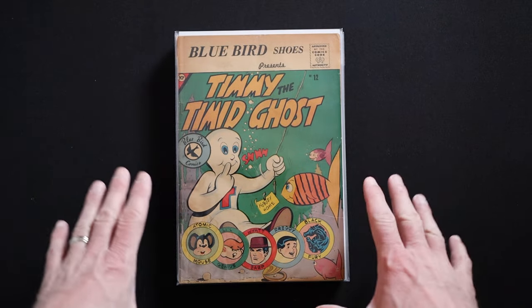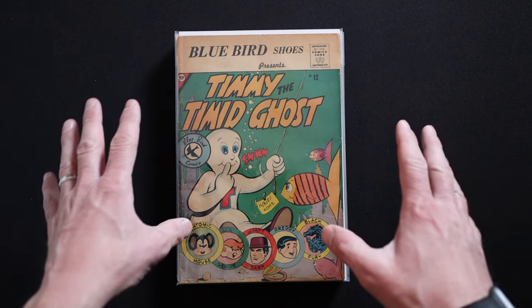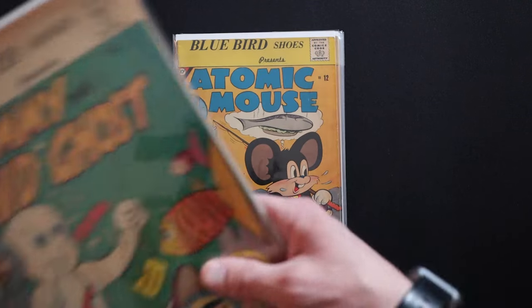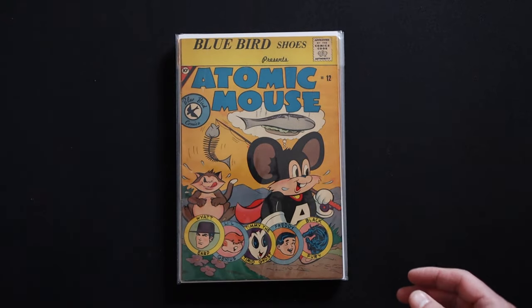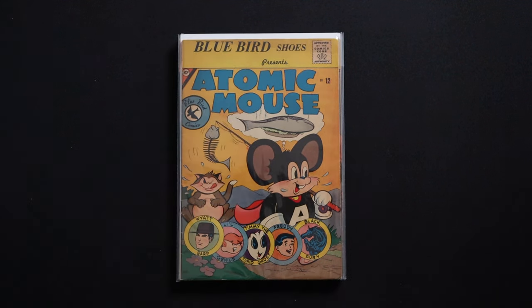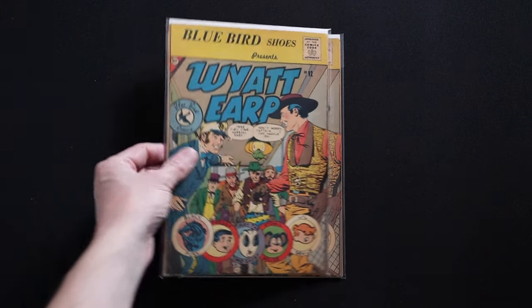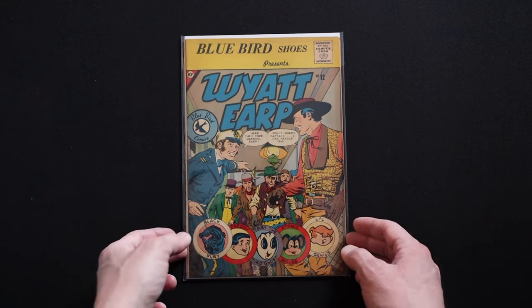And speaking of shoes, we have Bluebird Shoes Presents, Timmy and the Timid Ghost. We've got Bluebird Comics here. I'm assuming that is in association, obviously, with Bluebird Shoes, but I've got quite a few of these Bluebird comics here and multiple copies of some of these. Another title we have is Atomic Mouse from Bluebird Shoes. Got quite a few copies of this one. I'm guessing these were handed out to kids when they were taken to shoe stores, whether it was to help parents get through shopping for shoes with their kids or something similar, but just kind of cool, something I hadn't ever seen, at least these Bluebird Comics versions.